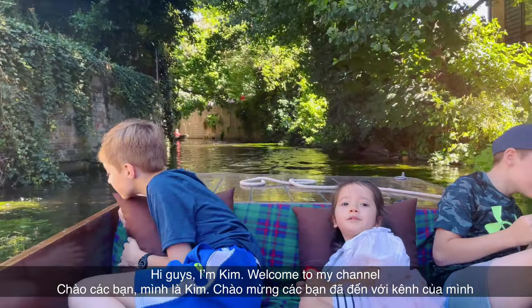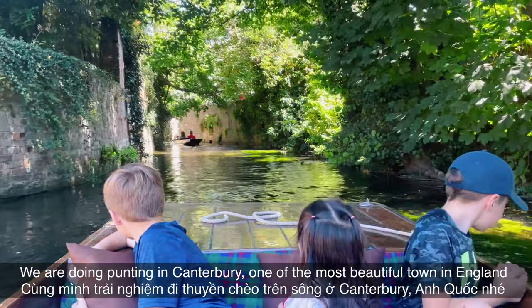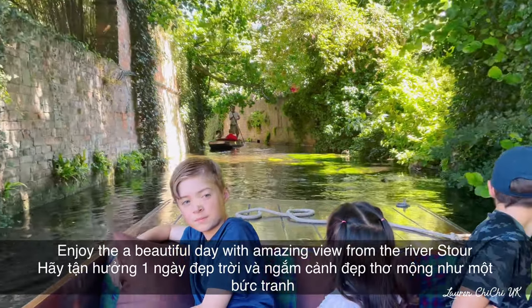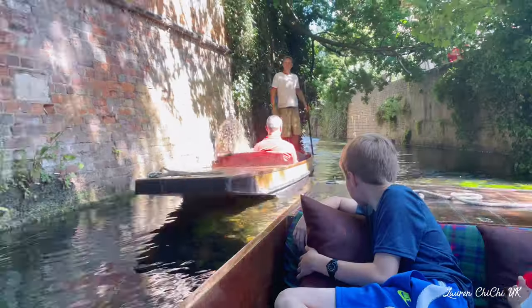Hello, Chichi. You can see the fish in the water as well. I just see a few there. Dad, you can touch the water if you want. Yeah, but it does say keep limbs within the boat. I know, but he said, what's that? Keep your limbs in.